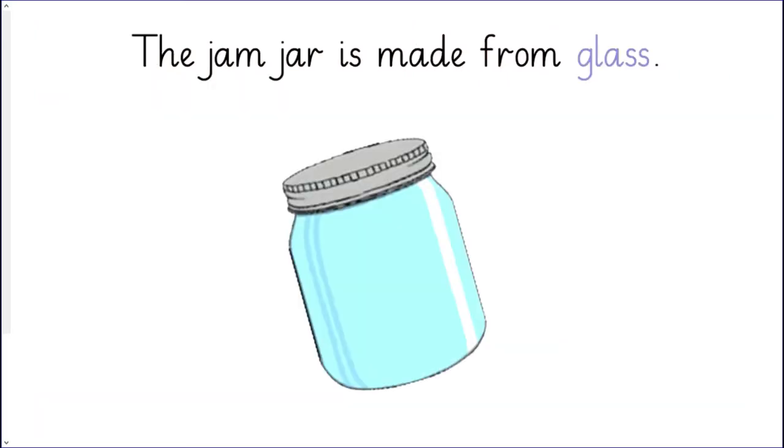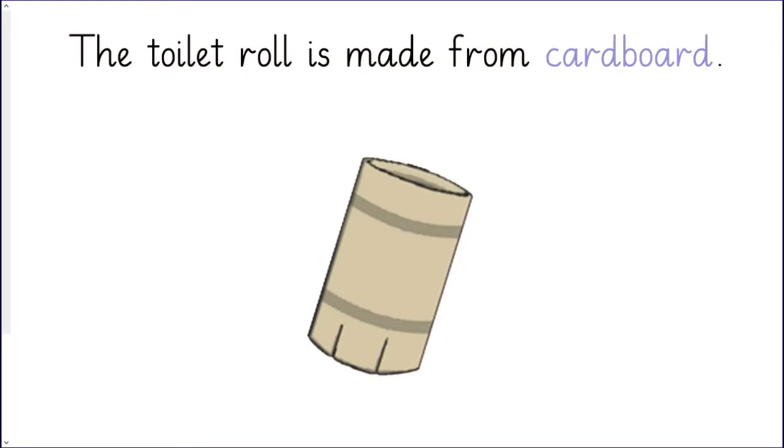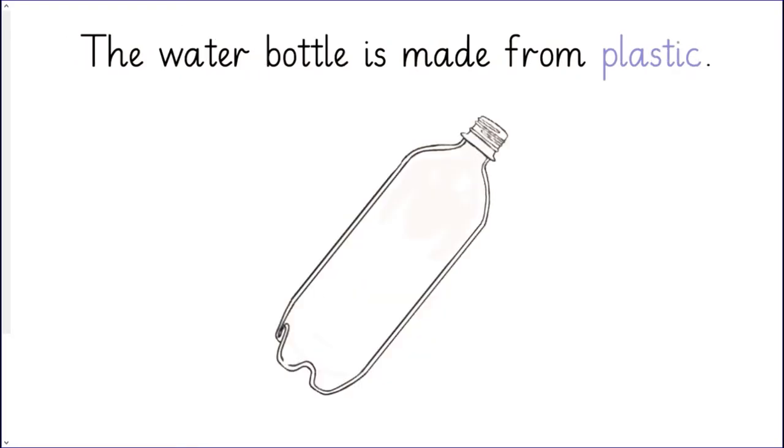The jam jar is made from glass. The newspaper is made from paper. The toilet roll is made from cardboard. The water bottle is made from plastic.